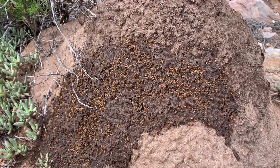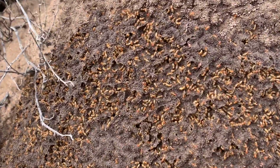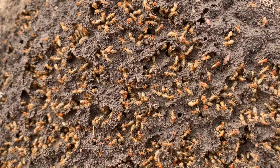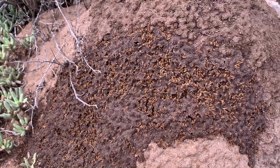Well, here we have a termite mound. You can see this fresh work that they're doing here. Must be to repair a damage of some sort. Termites are a good source of food for a lot of animals that live in these arid areas.